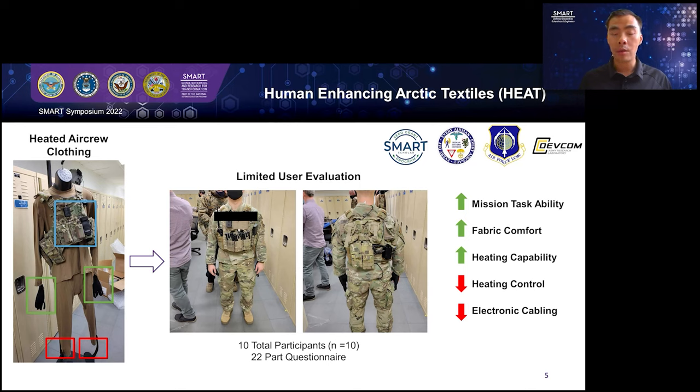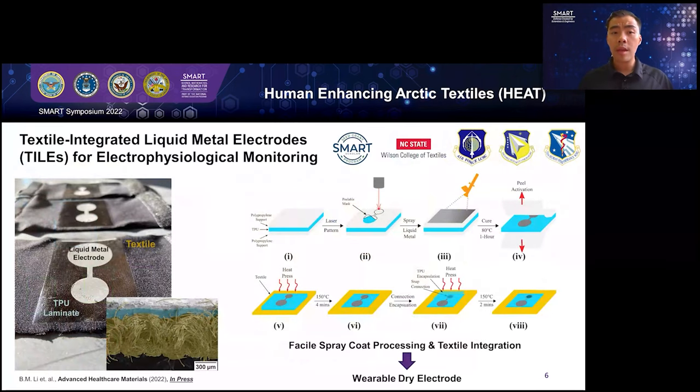That makes it very difficult to get overall tasks done, which is why we teamed up with the Air Force Research Lab to look at using some of that liquid metal technology and integrate it into textile platforms for other applications. Like I mentioned, heating, we can also use it for cabling. So a lot of those electronic cabling issues we just mentioned, this liquid metal technology can address.